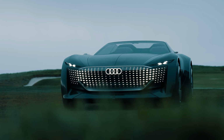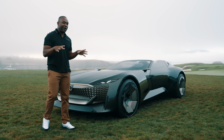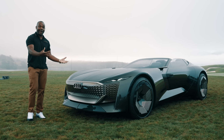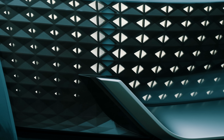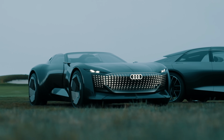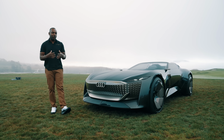Okay, so from the Grandsphere and now over to the Skysphere. This is an entirely different concept. Whereas the Grandsphere indicated what the next generation Audi A8 might look like, this is very much a concept. It's a two-door convertible that shows what a sports car powered by an electric powertrain might look like, while also functioning as something of a Grand Tourer.